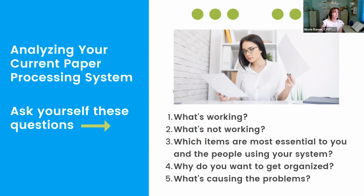Let's see, Shirley says her cookbooks are her problem. They were her mom's. Yes, we see that a lot. And Shirley, do you use those cookbooks? That's usually a sign, if you're not using them, that maybe you just need to consider what's holding you back from letting them go and solve that problem if you're not using it.